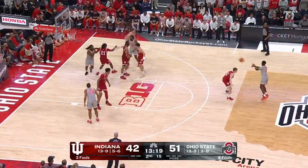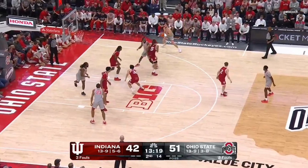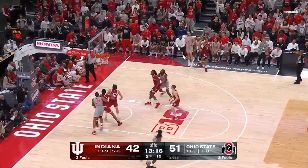And so here, Mbako's pointing for a switch for Galloway. Galloway doesn't notice, and now Renew, who isn't the best on the perimeter defensively, is the one that ends up having to go out and close out. You can see both IU guards are in the paint, while arguably the best shooter in the Big Ten last season is wide open from three. Renew has to try to cover, but it's too late.